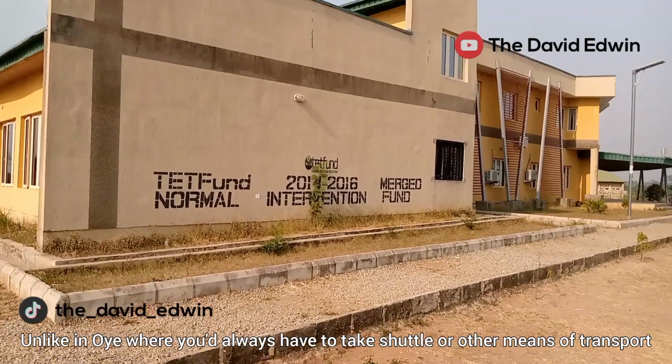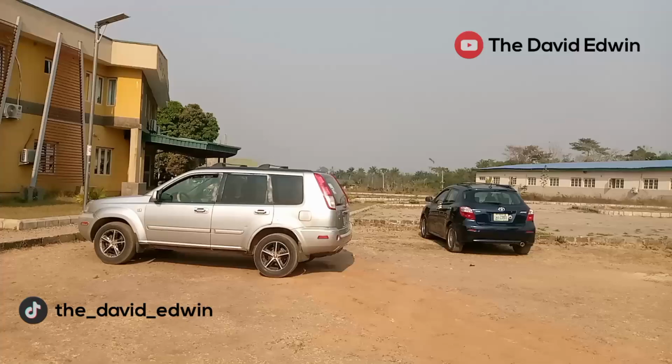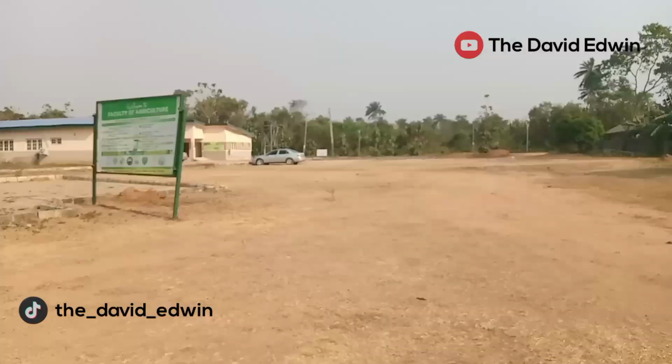So guys, this is the Faculty of Agriculture. Most places are really deserted today, probably because it's the first year of resumption, so people are not really much in school. But this is the front view of the Faculty of Agriculture and what it looks like from the front.